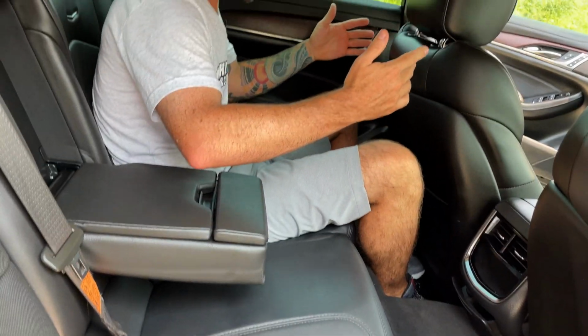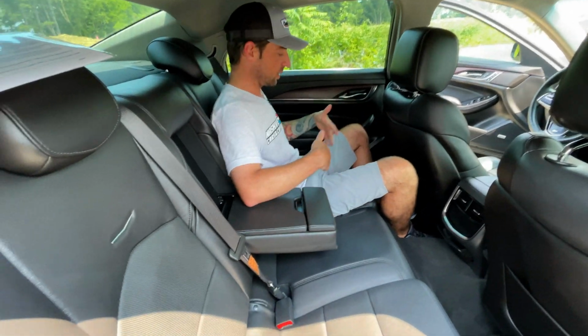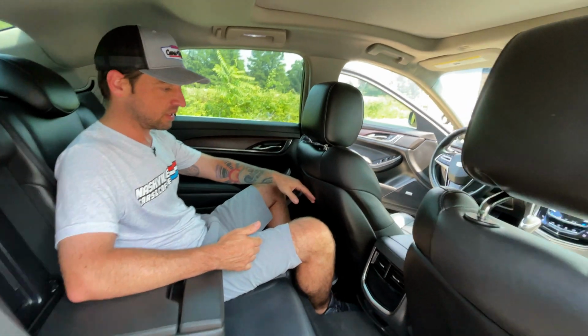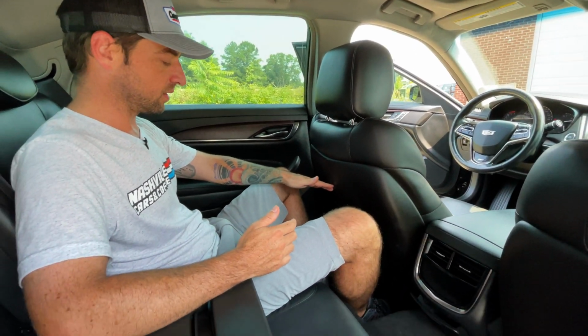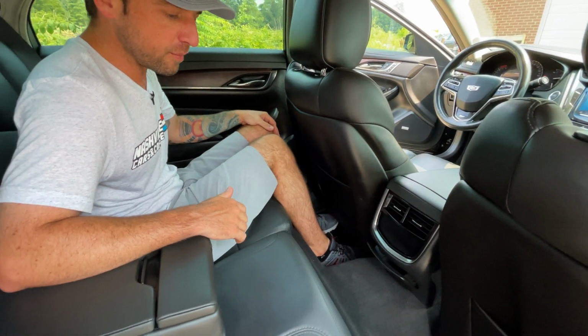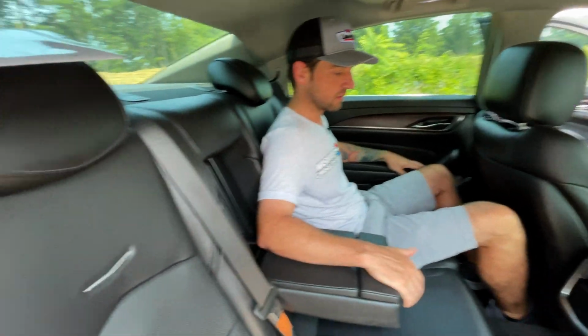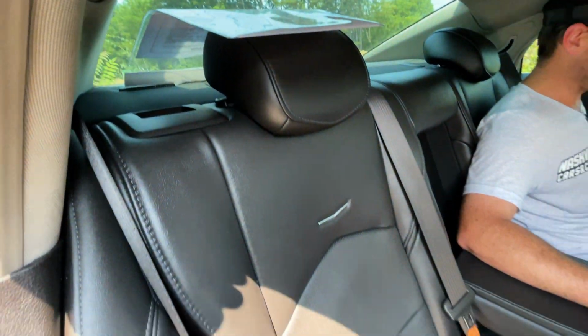I'm maybe 5'9" or so. I feel good here. I did move the seat up to where I could sit in it, but your feet are kind of clambered up in there. I don't have a ton of room. I'm wedged up under the seat. Don't lose anything under this seat, I'm here to tell you.